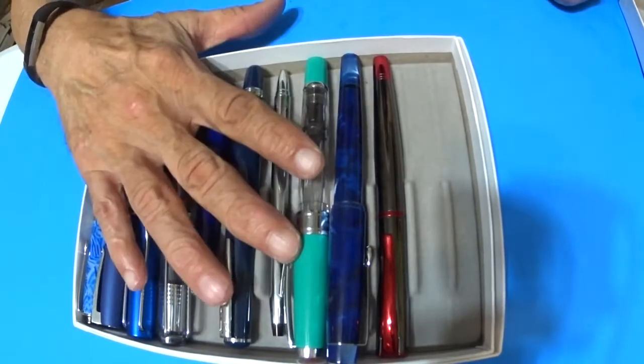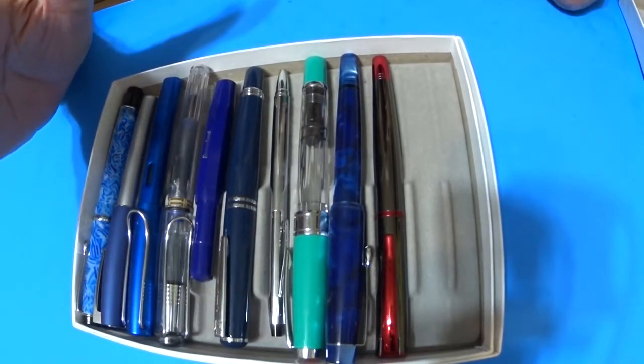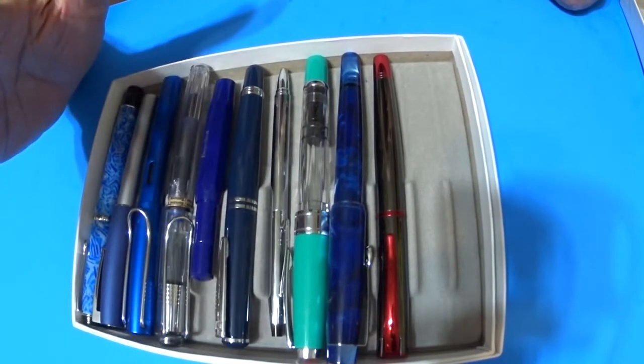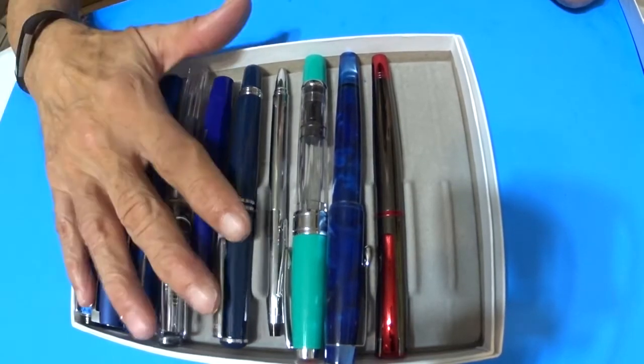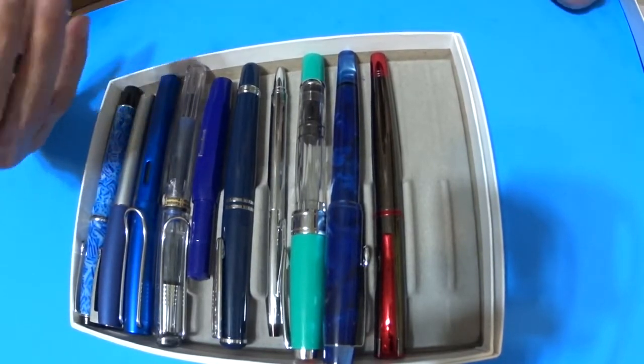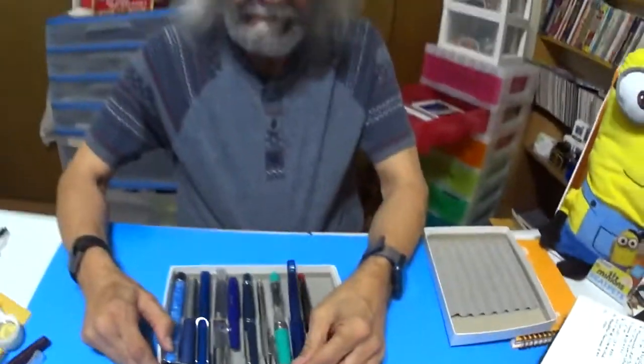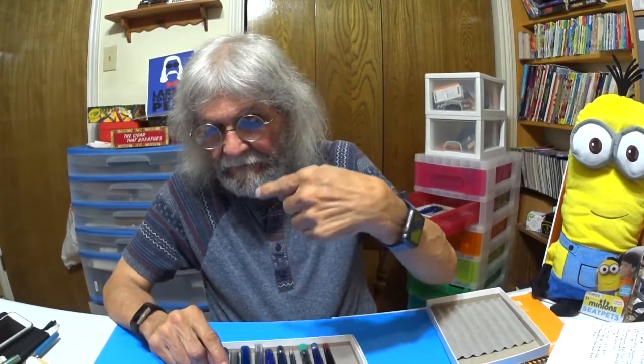But those are my top 10 mid-range pens that I like. They're great pens. They're worth the money. They perform very well. And these are just mine that I like a lot. Well, that's going to conclude it. So I hope you enjoyed my mid-range top 10 picks for April. And then later I'm going to come out with another level of pens. So, that's going to take care of this video.